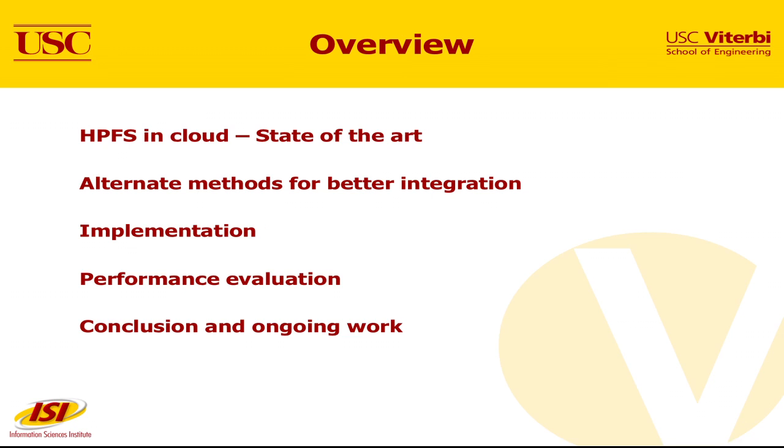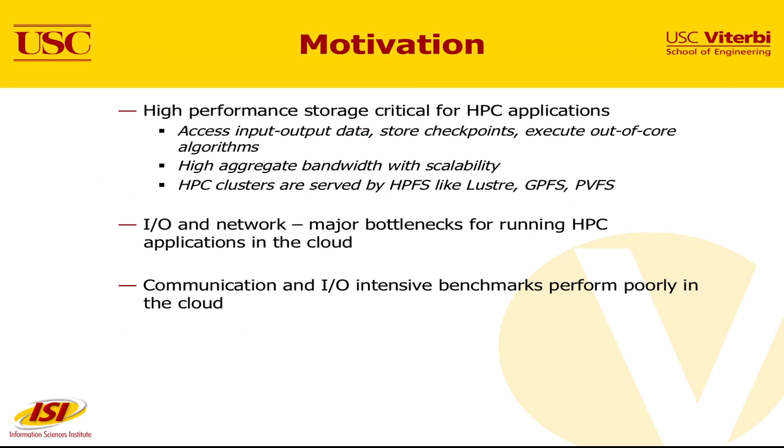HPFS in the cloud: what you would do if you actually try to run high-performance programs in a cloud environment right now, today, and then how we can do better in terms of better integration with OpenStack and better performance. We implemented some of what we think are better alternatives, and we got some performance evaluation numbers, which we will discuss. Then we conclude. The work is still going, so we are just documenting what we are doing right now.